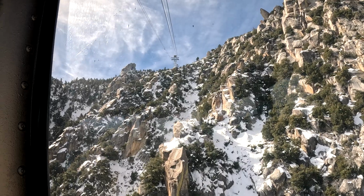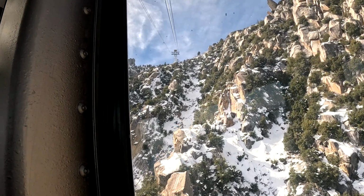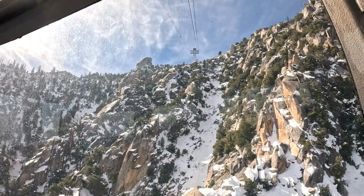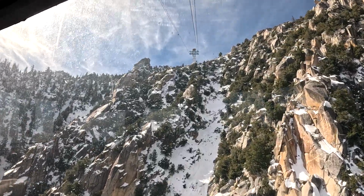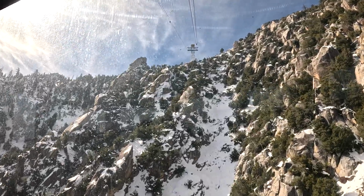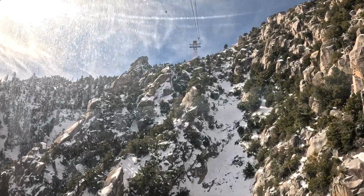The smallest of the 5 towers is tower number 4, 57.5 feet tall, located at an elevation of 7,576 feet above sea level. From there, the view is truly spectacular.